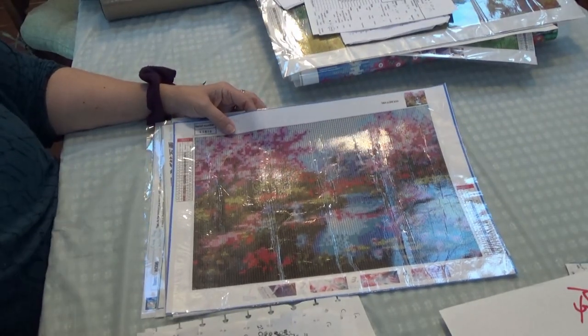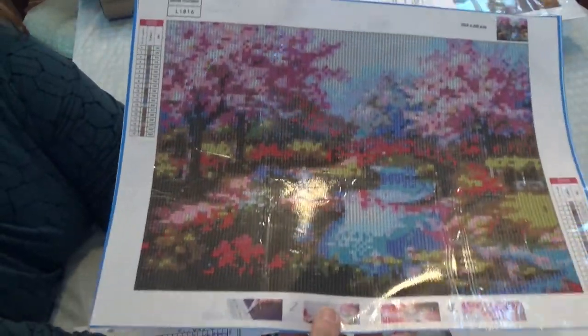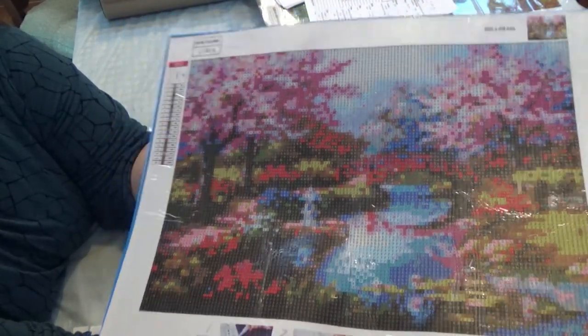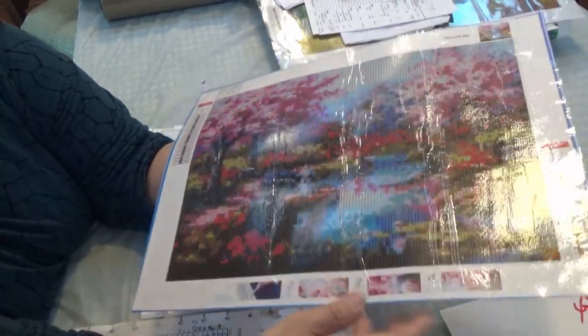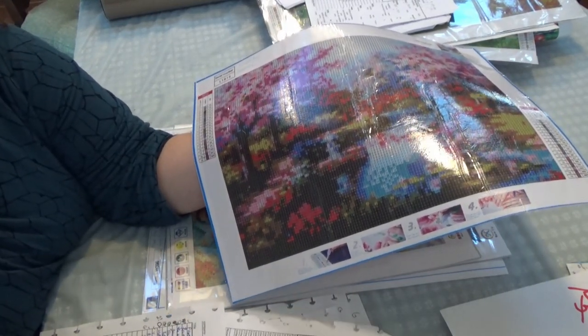I'm going to widen you out here a bit. There we go. All right, so the first one is called Scenery. Really pretty. Very pretty. Yep, it is a, let's see. I don't have the size of the canvas in there. Oh well, okay.